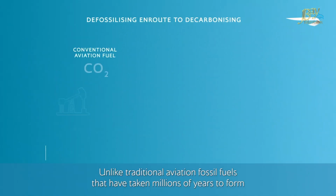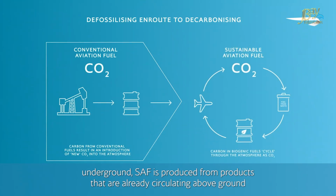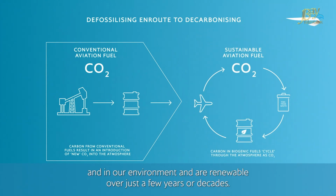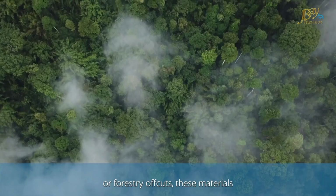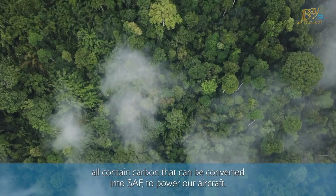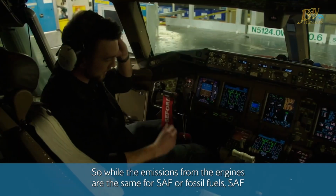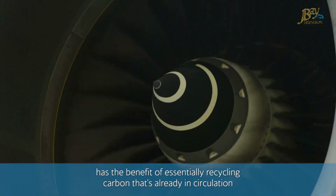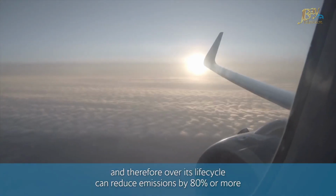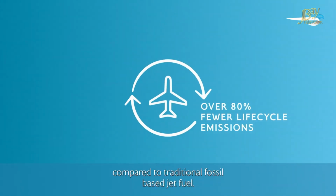Unlike traditional aviation fossil fuels that have taken millions of years to form underground, SAF is produced from products that are already circulating above ground and in our environment, and are renewable over just a few years or decades. Whether it's crops, residues, household waste, waste gases, or forestry offcuts, these materials all contain carbon that can be converted to SAF to power our aircraft. So while the emissions from the engines are the same for SAF or fossil fuels, SAF has the benefit of essentially recycling carbon that's already in circulation, and therefore over its life cycle can reduce emissions by 80% or more compared to traditional fossil-based jet fuel.